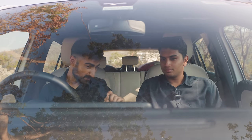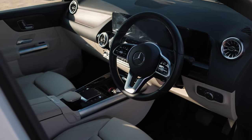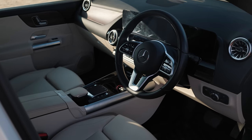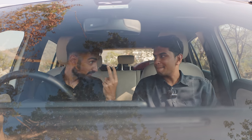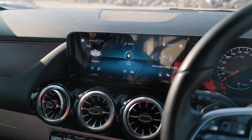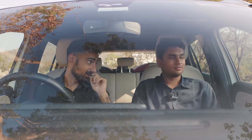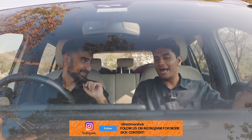Yes, it might look a little bit more outdated than the new X1, since that has just launched this year. Yep. But it's still a very nice place to be in. 10.25 inch screens, two of them. And MBUX is actually very intuitive, very easy to use. But personal opinion, I don't like it.